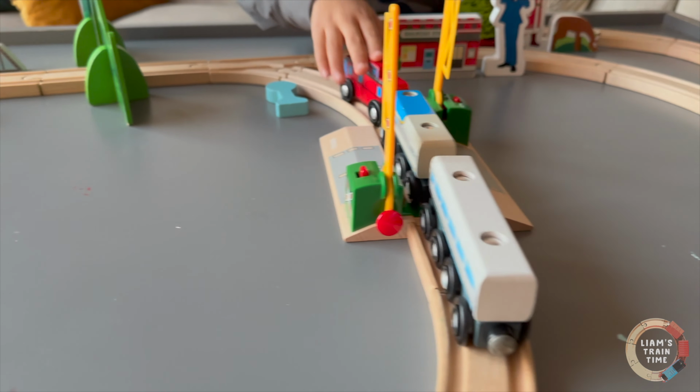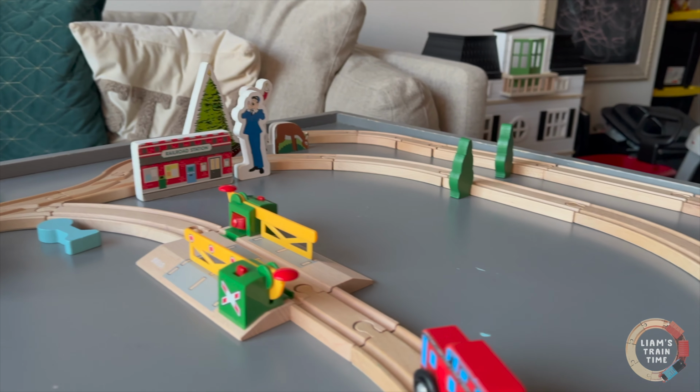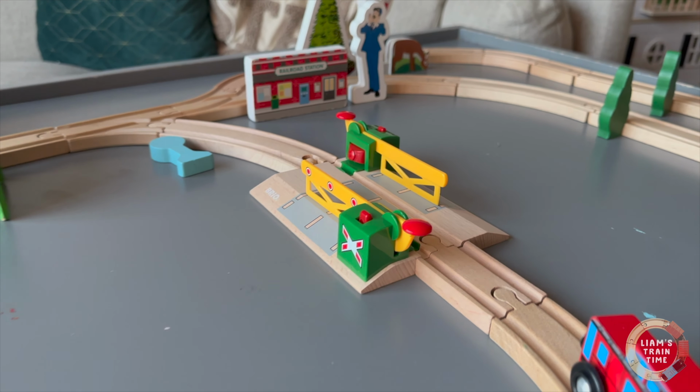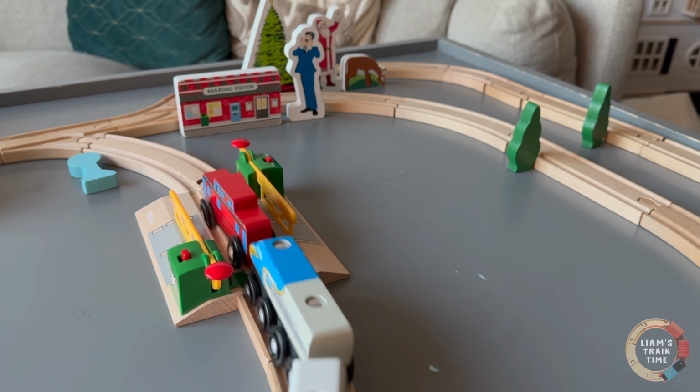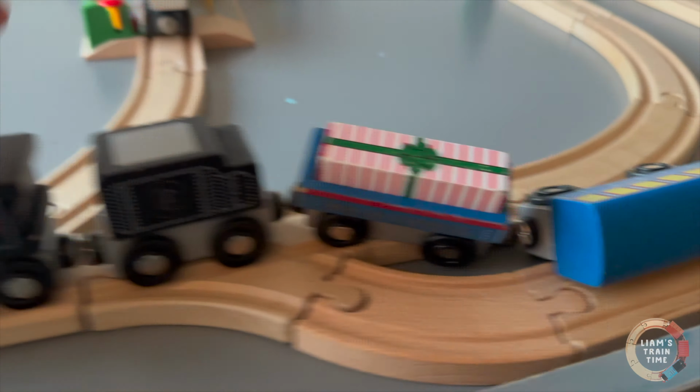Choo-choo. The gates are still open. Okay, there we go, the gate came down. That's a little late though for all of our cars that go through. Thanks, Munchkin, this was awesome. Thank you for taking me through all of your wooden trains. Oh no, we've derailed.